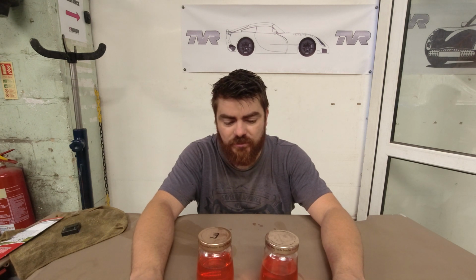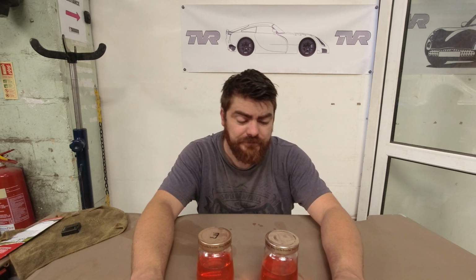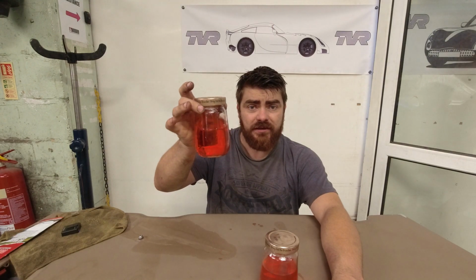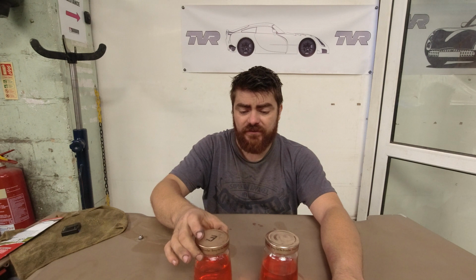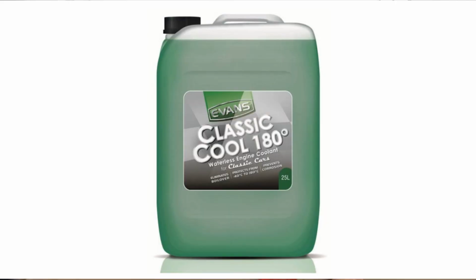The car's been in the family 15 years or so, so it was a good one to go with. I also knew it was quite a tough car mechanically, and if it did balk somehow, I'd be able to fix it. So that car was fitted with the PowerCool 180, which is actually this stuff here. Classic Cool 180 differs to PowerCool 180 because Classic Cool 180 is green.